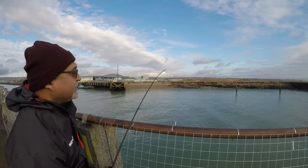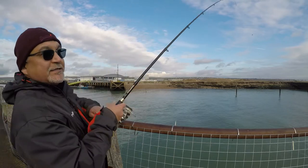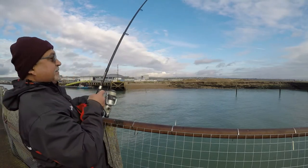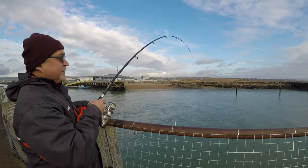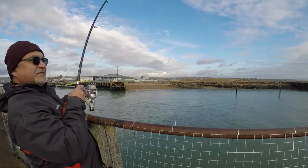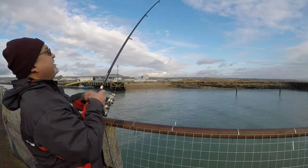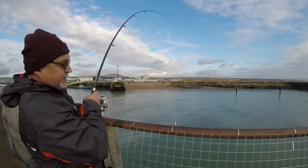So, and there we go. As you saw the bite, like I said, as I was talking, it's possible that as we were waiting, the fish have come in, and there you go. That looks like a decent sized fish on there. And this would be the first fish I see for the day.